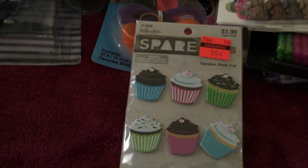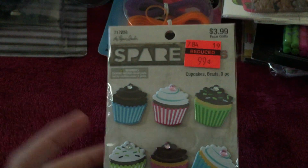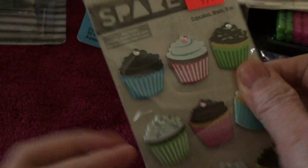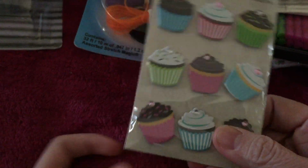And we also got these stickers, and it was $3.99, and then it turned into this. This is not a sticker, this is a Brad's. Oh, Brad's, the one that you can fold on the back. Yeah. So it's very, very cute. It's cupcakes. Cupcakes, so cute.